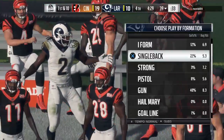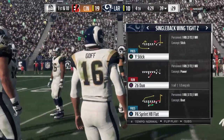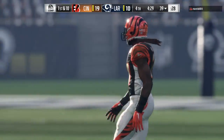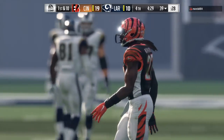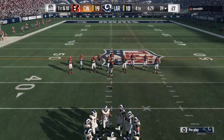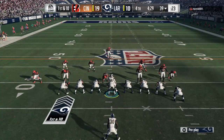This possession means so much for them. They've got to focus on this drive and find a way to make this a one-possession game. Yes. Got to get a score. Yeah, so good with a field goal. Don't necessarily need a touchdown. So the offense has it 1st and 10. So the D-line's going to spread out.